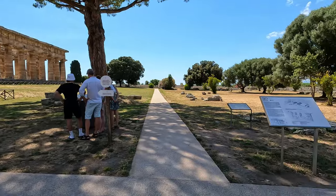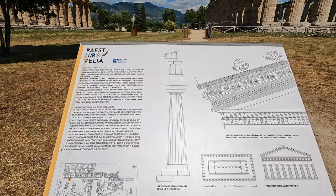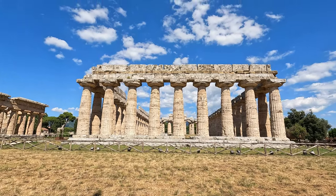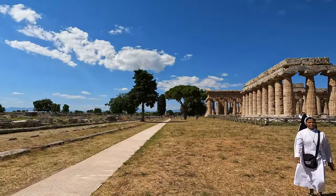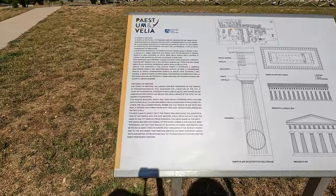All three temples are oriented east-west with the front facing the rising sun. The oldest temple is the southernmost one, the Temple of Hera I, erroneously called Basilica, built around 550 BC. The second oldest of the three temples is the Temple of Athena, also erroneously called Temple of Ceres, built around 500 BC on the highest point of Paestum.